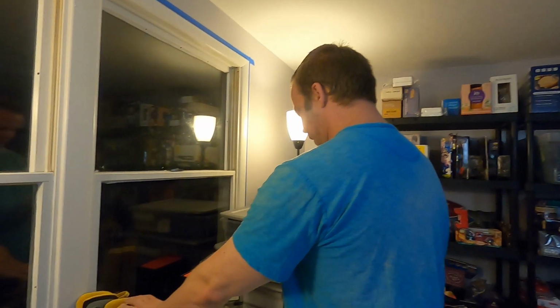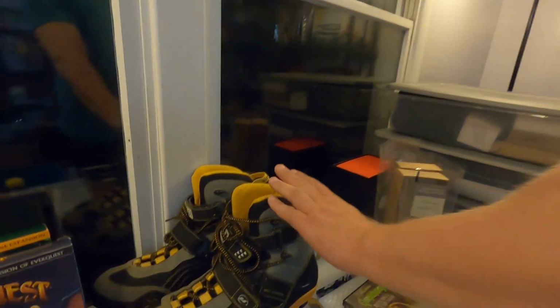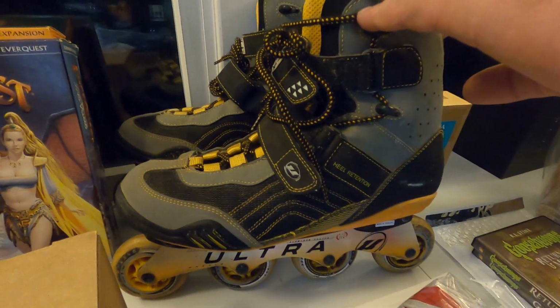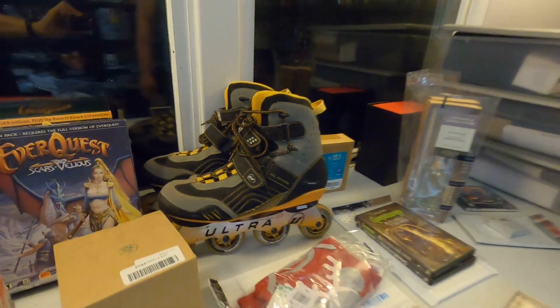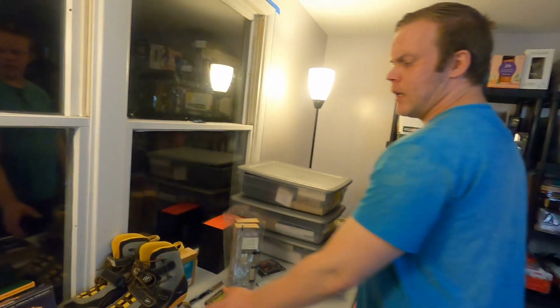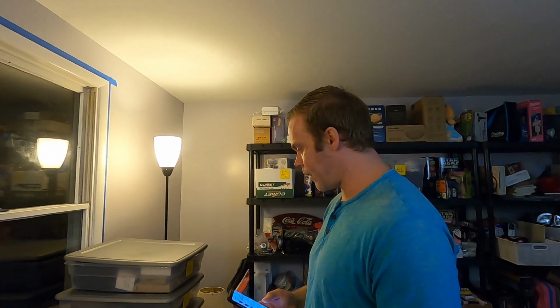Then we sold these Ultra Wheels rollerblades. They're inline skate size 12, so a little bit on the bigger side there. And I believe those sold for $79.99. We'll have to cover shipping on it though, but I picked those up at a thrift store for really cheap. So again, another one I'm really happy about. At the very least, we may not have sold a ton, but what we have sold over the weekend is some really high margin items.